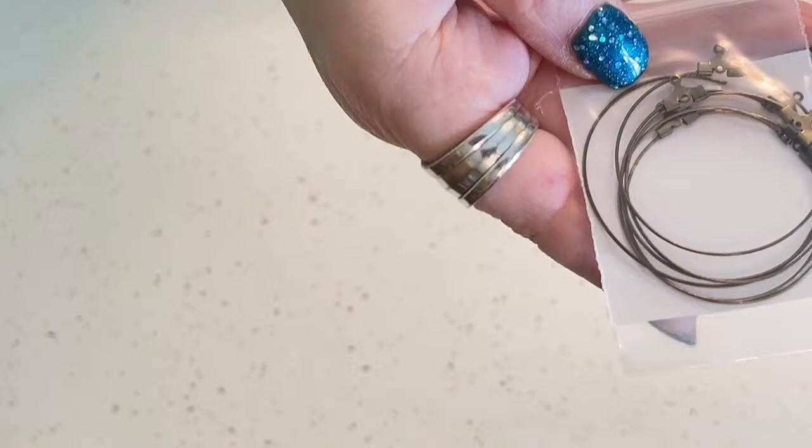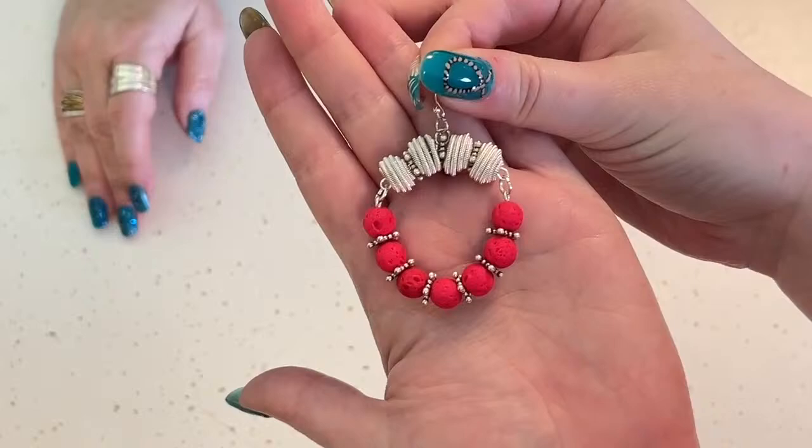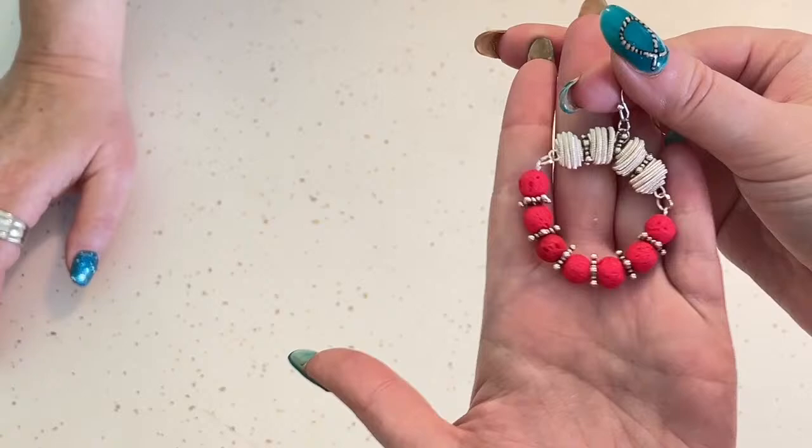Okay, now Lauren's going to show you a pair of hoops she made, and I'm telling you what, she stopped me in my tracks with this. I thought that she used one of these and strung beads on it. And when you see it, you're going to know why I thought that. Doesn't that look like Lauren just took one of those hoops and slid some beads on it? But no, she did not, my clever girl. She created the hoop herself.